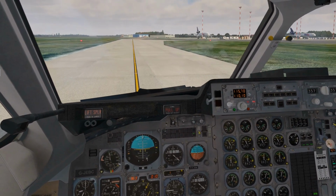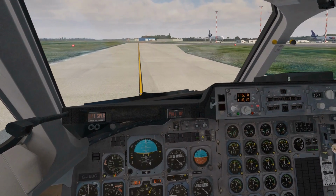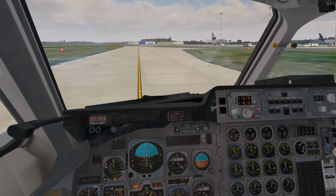Dublin, good morning, it's Irish 281 airborne from Casement, passing 2,400 feet to 4,000 on a track 270 and our squawk 6320.